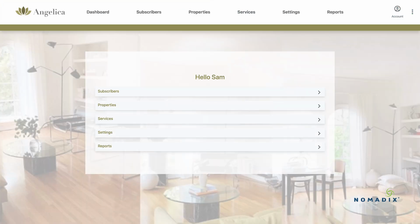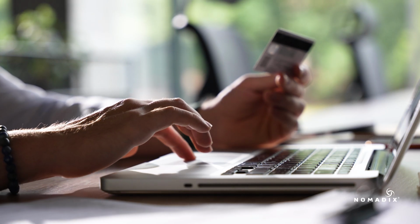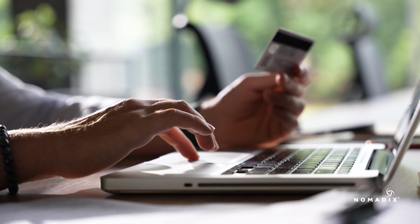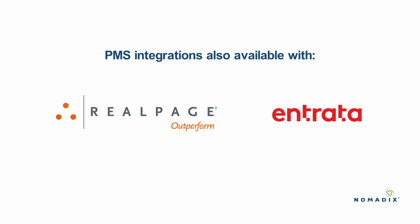Additionally, the portal can be branded to the property. The MDU portal can be set up to collect subscription payments on behalf of operators who don't have this capability in-house. PMS integrations are available with RealPage and Entrata. More options coming soon.